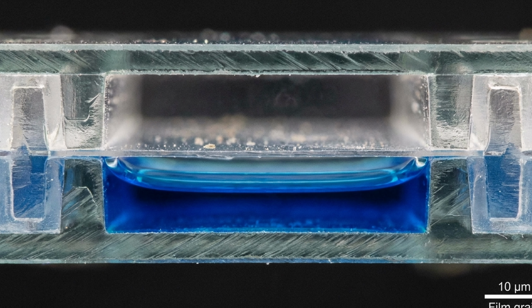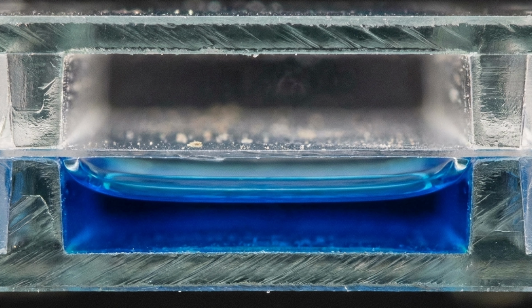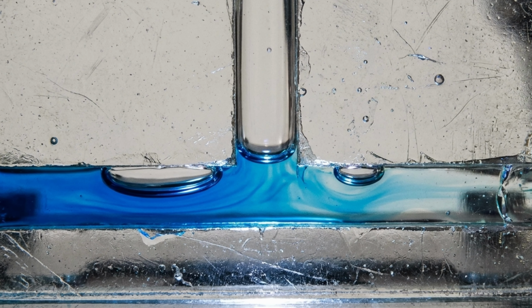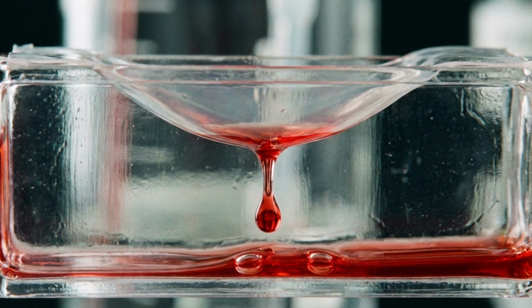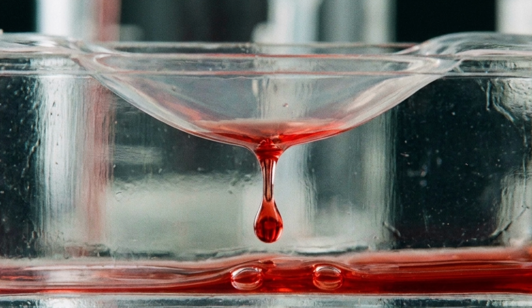The Quake valve design featured a pneumatic control channel positioned directly above or below a fluid flow channel, separated by a remarkably thin PDMS membrane. When pressure was applied to the control channel, the thin membrane deflected into the flow channel, sealing it completely, with response times on the order of milliseconds.